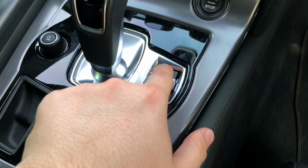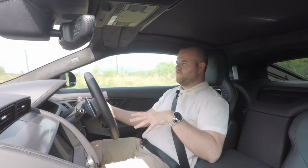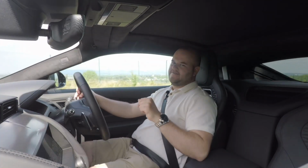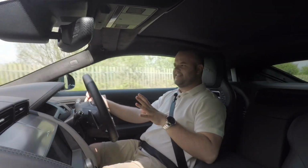When you flick it into dynamic mode, it doesn't make too much of a difference initially, and if that's as far as it went, I would be pretty disappointed in my 110 grand sports car. But there are some other things you can do. Press a few little buttons, almost like preparing a fighter jet, and it just changes this car entirely.